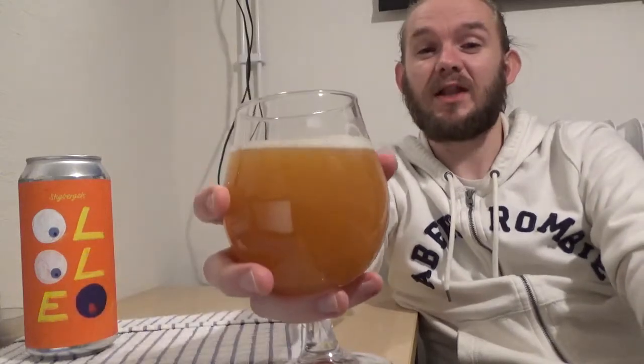This one is the Ololeo at 8.5% ABV from Stigbergets Bryggeri in Gothenburg, Göteborg on the west coast here in Sweden. The latest release as of April 2020. Let's get stuck into this one. Skål.